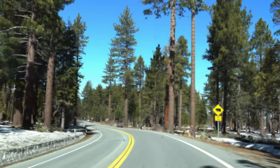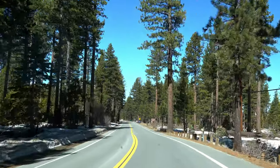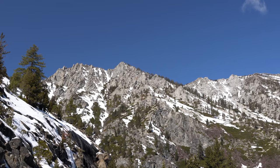So that being said, after we had breakfast, we headed to Emerald Bay to explore a little bit of this beautiful state park.